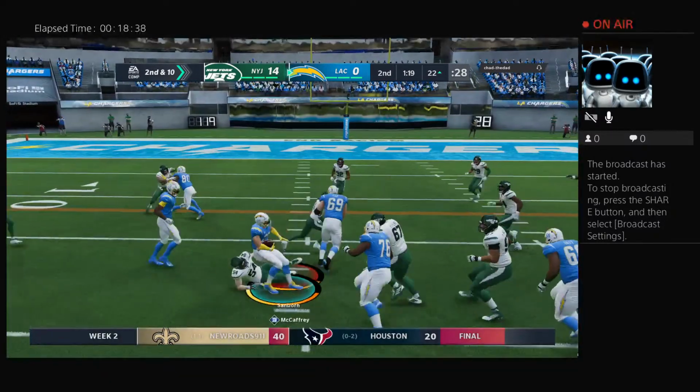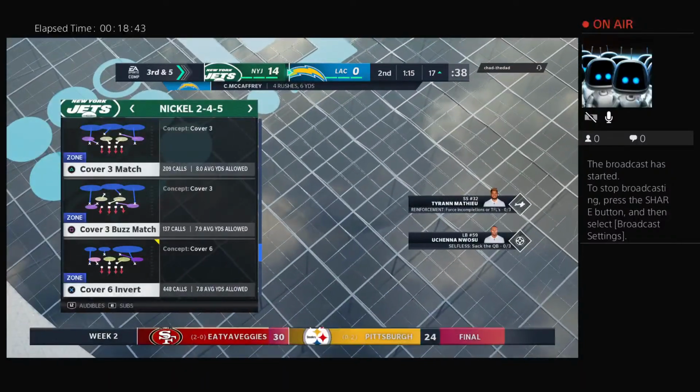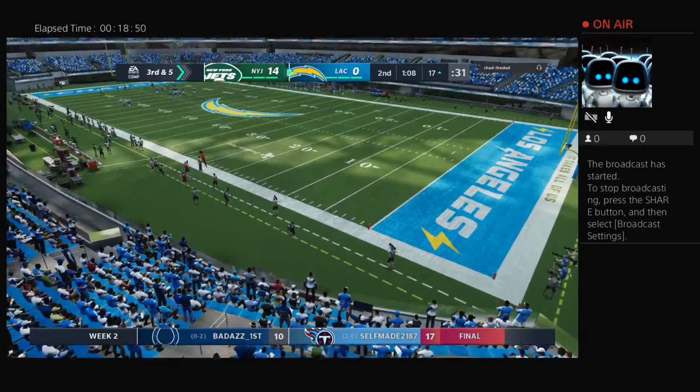Shotgun handoff now to McCaffrey. 5 yards. Now it's 3rd and 5. Earlier this half, you were wondering how the defense was going to handle him defensively. Were they going to bottle him up at different levels, so to speak, is what you said. What have you seen so far?